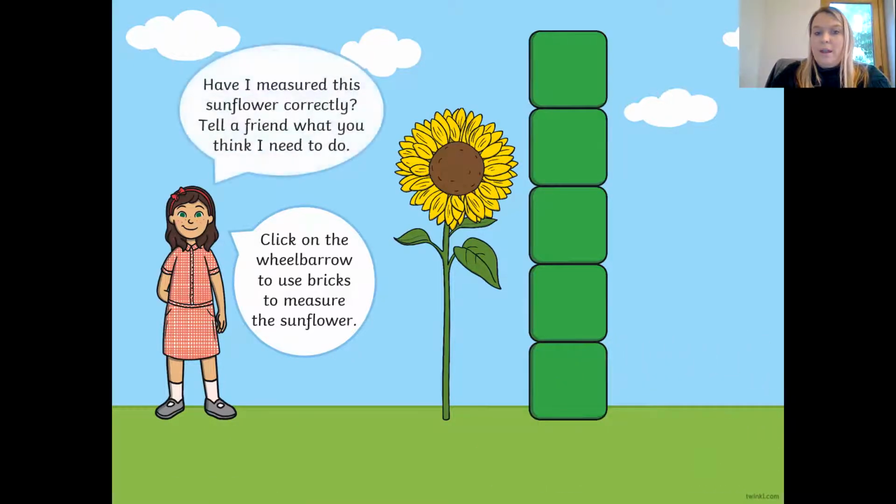Ooh, what's she done there? Have I measured this sunflower correctly? What do you think? She measured it correctly? If you said no, why not? She hasn't, because she's gone too high up. She hasn't stopped when she's got to the top of the sunflower, has she?